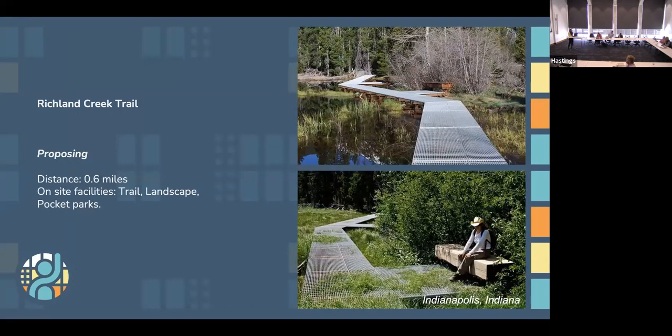And this is a distance of about 0.5 miles, so you can just walk easily, and it really helps to connect these two wonderful greenways. And for sure, we thought about creating this path with a sustainable structure and materials that let greenery grow and don't bother the environment.